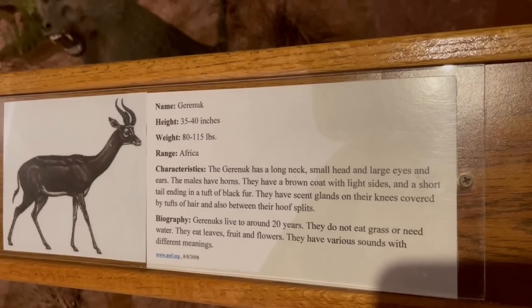However, places like this are actually very important because you're able to see the animals in an up-close way that is also safe. Safety is key. So by looking at these, we're able to notice things that otherwise we wouldn't have the opportunity to see. And as we do, we can also look at the placards on the bottom to learn more about the animals themselves.